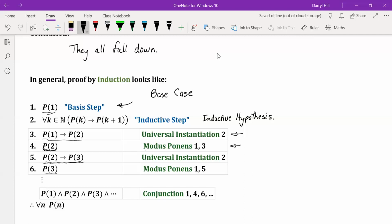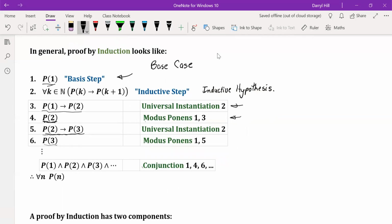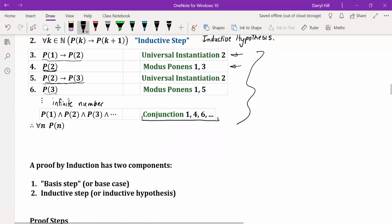And then at the end, we can just use conjunction on all of the things that we've proven are true. There's an infinite number here, but it does work. If we wrote it all out formally, this is what it would look like. But we use induction not only as a simpler proof, but also as a short form for all of this, so we don't have to write it all out. And in the end, we can conclude for all of n, P of n. Okay. Any questions on that part?